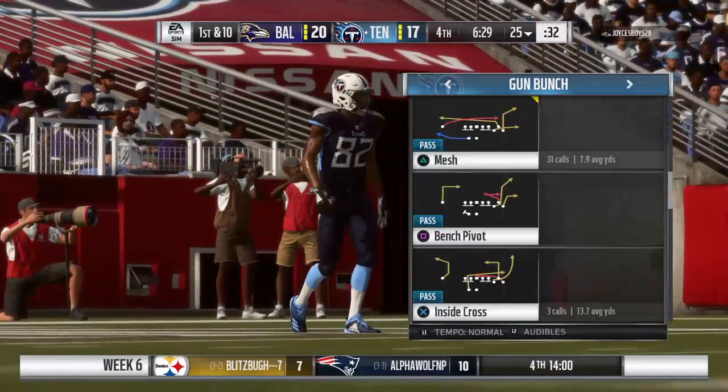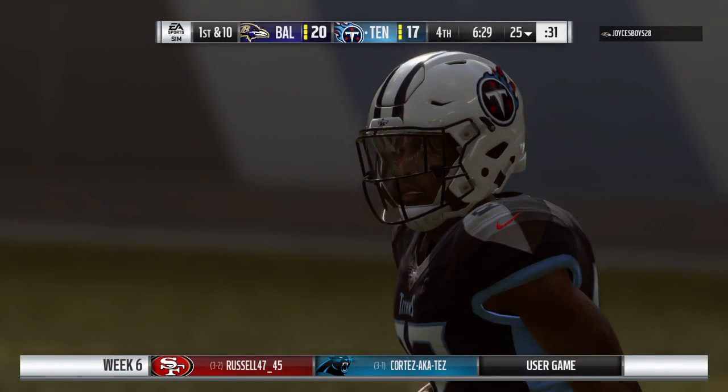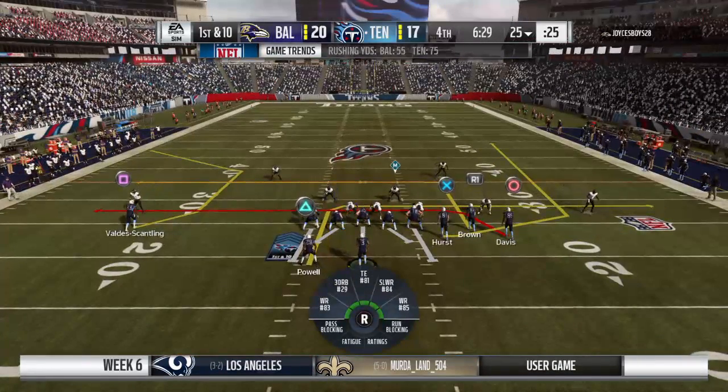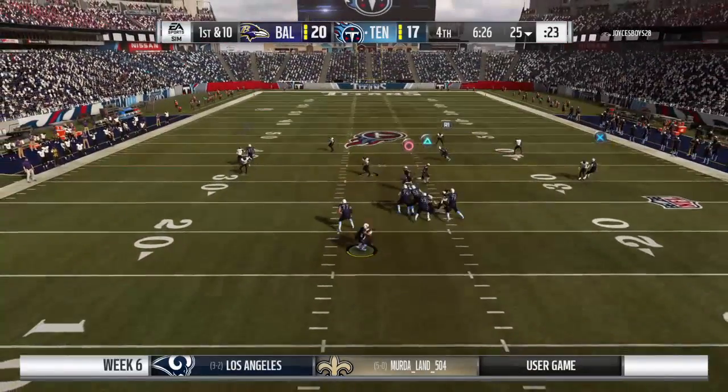And following the interception, just any interception, are you a little bit more cautious when you start that next drive, or no, you just throw that out the window? I think you are. I don't think that there's any way you can run back out there and go, totally didn't affect me. Let's just go ahead and be loose with the football again. You're going to take care of it.